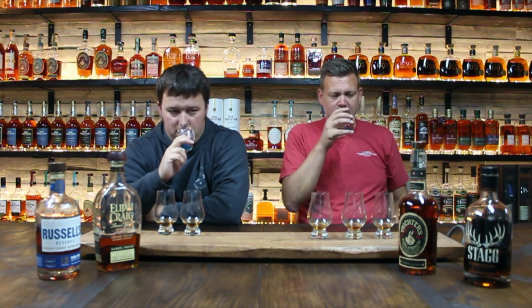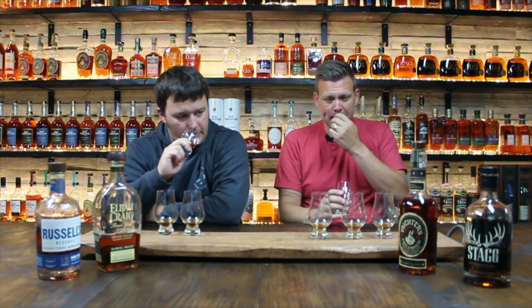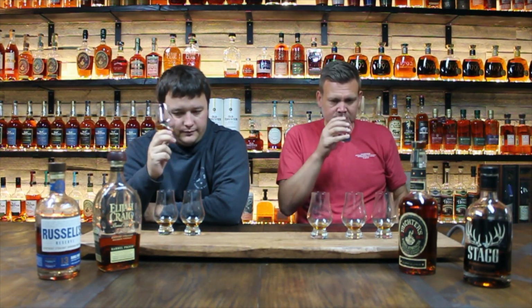The oak just pops out. That's the first thing that comes right off that nose. To me, this one has a cake smell to it. Actually, yeah, that's got a really cakey smell to it. Like a little bit of a Nesquik powder kind of smell. You know what I'm saying? A little bit of that chocolate powder smell to it.